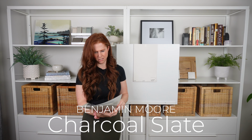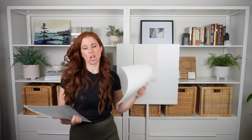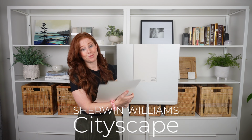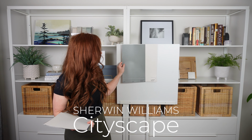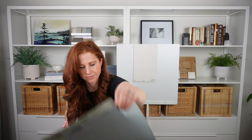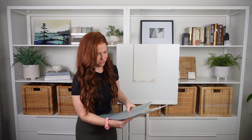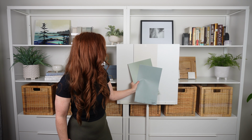Benjamin Moore Charcoal Slate, gorgeous gray blue. Yes, all day long. Cityscape, we're almost done, stay with me. Don't go yet. Yeah, nice gray green, nice cool tone, stormy. And seriously, I've got this pile of colors here and I'm looking at them all being like, these are all so pretty. Like here, like look at this. Evergreen Fog's maybe a little bit, oh no, oh yeah. So Evergreen Fog and Brewster Gray from Benjamin Moore. Yeah, I love it. My job is so friggin' fun.